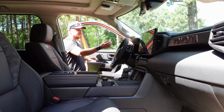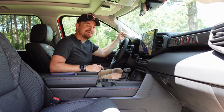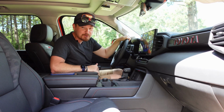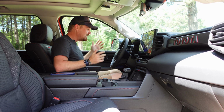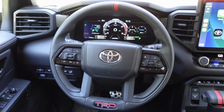Hopping in the Tundra TRD Pro at 5'10", I've found myself using this handle more often than not because there are no running boards and you do get an extra 1.1 inches of lift up front. But once you get in here, it is a cockpit. Everything is right where the driver would need it and is very focused.